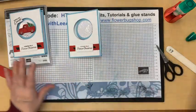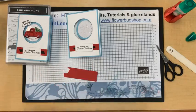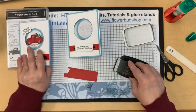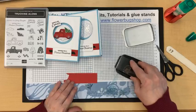Okay, now for the truck. Now this truck has a few special little qualities to it. We're going to stamp on a scrap of red using the outline of the truck. I'm not using the inside. I'm stamping directly on cardstock.